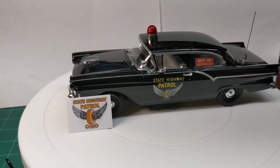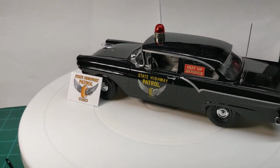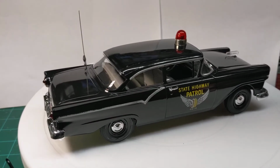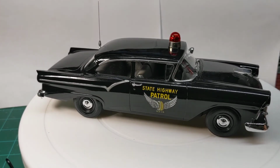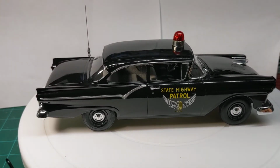But that's our '57 Ohio State Highway Patrol car. We've been using the same door decal, I think, since their inception back in the 30s. Nothing's really changed with it. It's clean and simple. One would think from living in the state of Ohio, I would have an absolute ton of these. I've got this one, and I've got, let me see, a Lindbergh version up here.